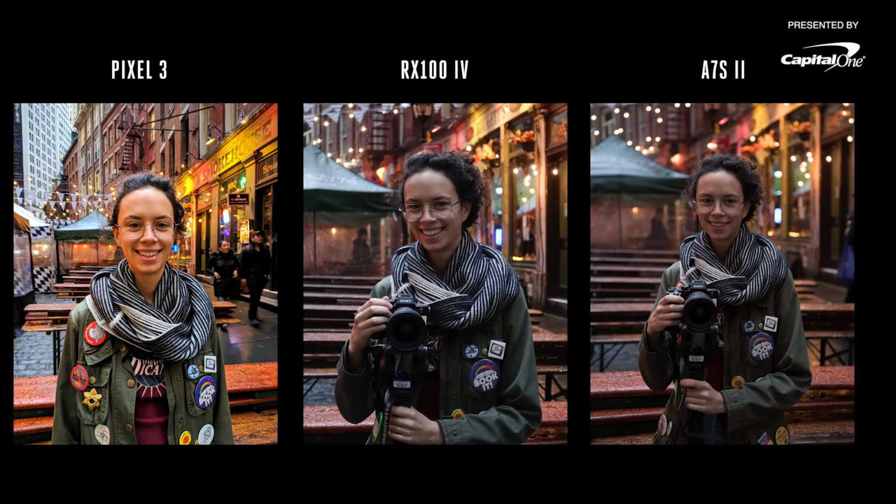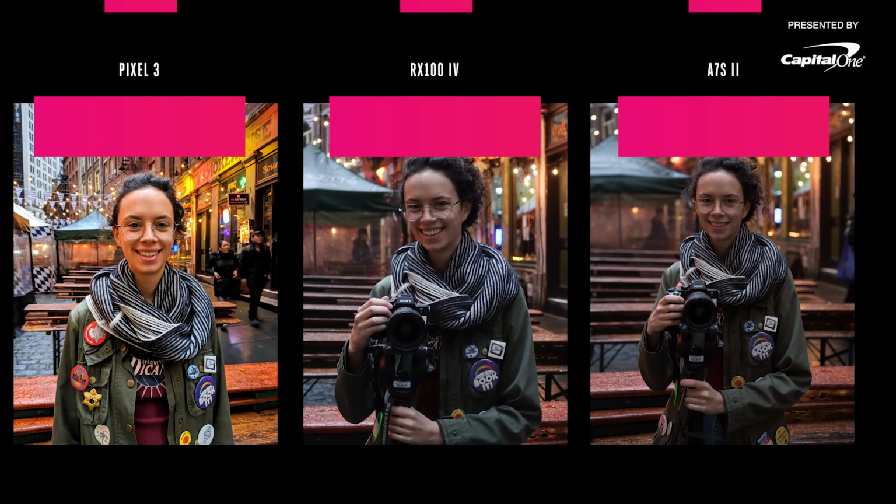So go to the store, test them out, feel it for yourself, and get what feels best to you, because you're the one shooting with it, and hopefully it's something that makes you want to shoot more. All of these cameras are great, but they have their flaws. So if I could have one camera that does everything I need, it would look a little bit like this.